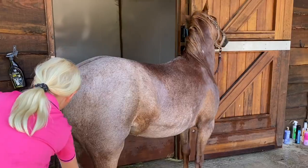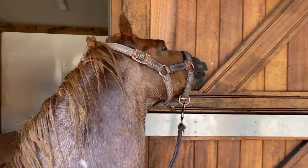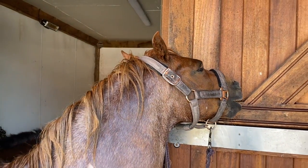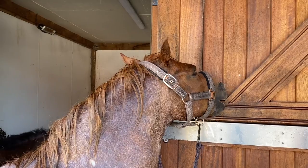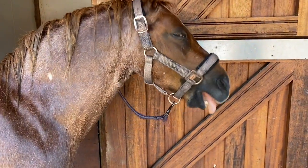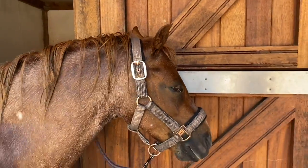So, just doing a little of the tail too. Hattie is being a bit random. I have no idea what she's doing. She might be... Hattie! Don't nibble the wood. Having a little yawn. I think she might be a bit tired.